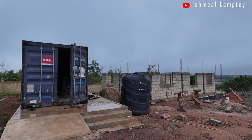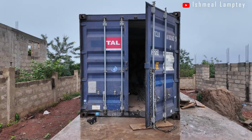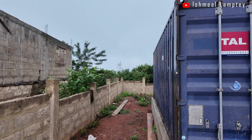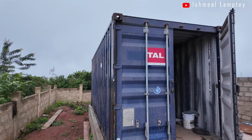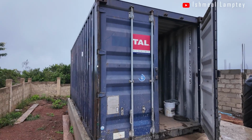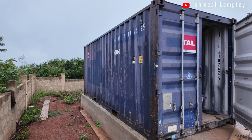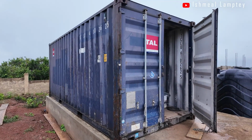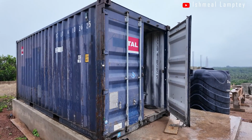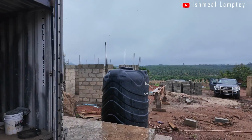Now I'm sure people may be interested in what it cost to buy the shipping container. This is a 20-footer shipping container. We bought it from Accra. The cost of it was around 22,000 cedis. Having it transported here cost around 6,000 cedis, so that is not cheap. In case you are thinking of purchasing a shipping container in very good condition, you should be looking at between 20,000 and about 22,000 cedis, if you are buying from Accra. I'm not so sure what it would look like if you are considering buying from Takoradi, so that could also be an option.